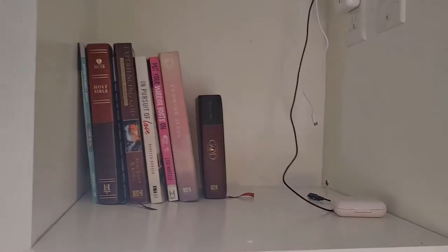So now I'm putting back all the books that we're reading, and our devotional books and our Bibles and stuff. And it looks so much better in here.